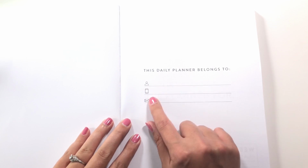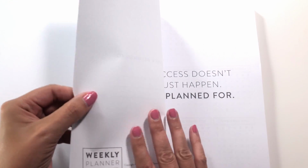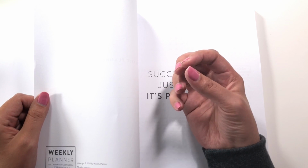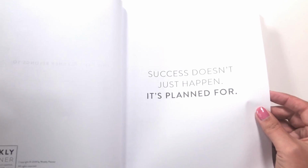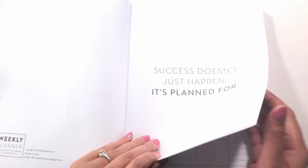It gives you a space for your name, your phone number, and your email address. The paper feels, sometimes you get those recycled papers that have that kind of porous feeling. They don't feel super heavy duty. That's sort of what this paper feels like. It also is not bright white. It's white, but it doesn't have the bright white to it. Copyright page. Success doesn't just happen, it's planned for.